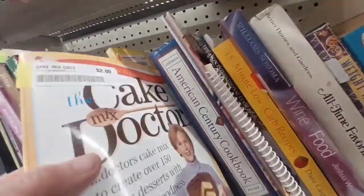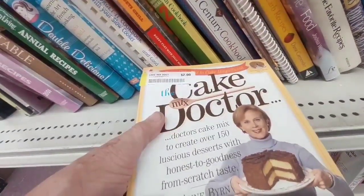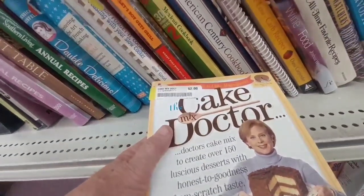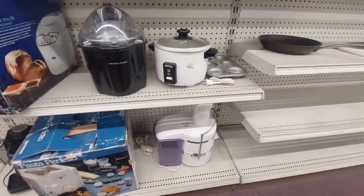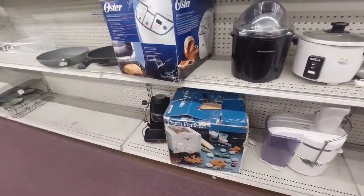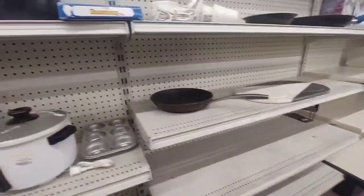Cake Doctor. So this is a book, and I believe they're all based off cake mixes, but the idea is you get the cake mix, and this person shows you how to turn it into something that looks really custom, that really looks like you spent a lot of time doing it, which is always neat if you're trying to impress people, or you're just trying to be nice to people too.